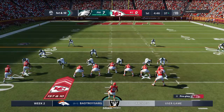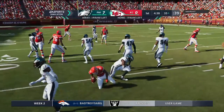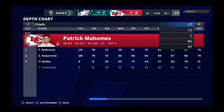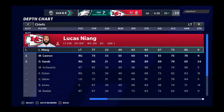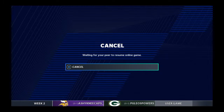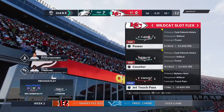Check that. We want Mike 52 right here. What we got? Fighting his way down to about the 35. Yard line, the ball carrier. Brought down at the 35-yard line. A gain of 2. Brings up second and 8.